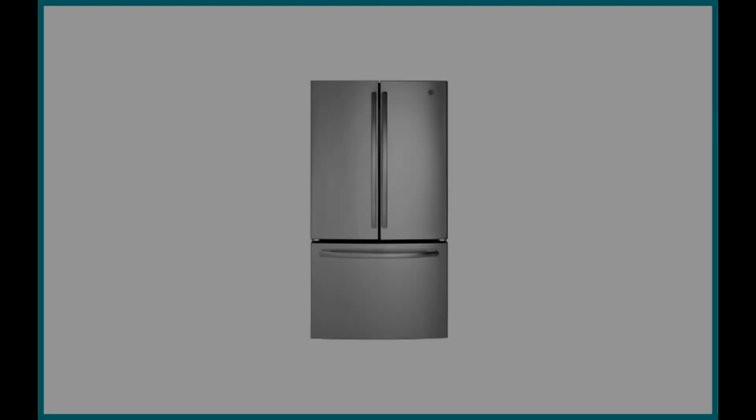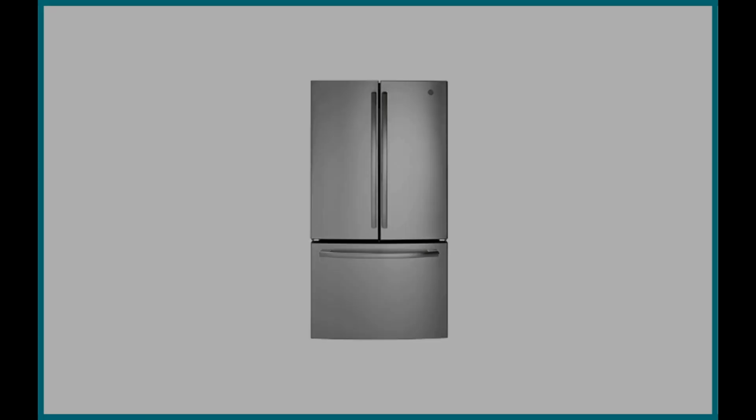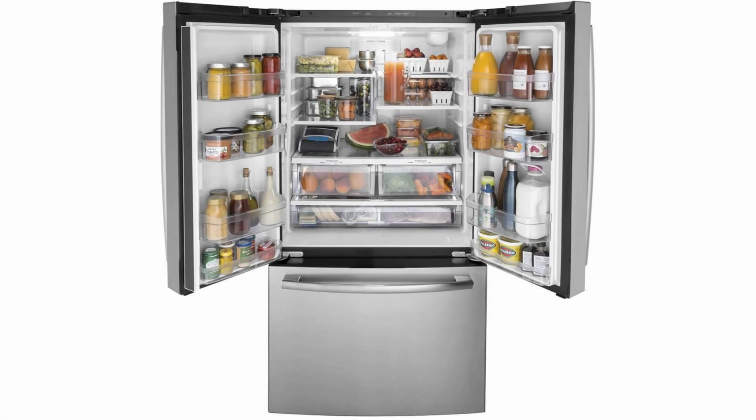Coming in at number 4, GE Appliances GE 26.7 cubic feet GNE27JSMSS French door refrigerator. GE is one of the most reliable refrigerator brands out there. The company has an excellent reputation because of its durable and functional products, and this model is no different. It would even be fair to say that this French door refrigerator is arguably the best GE bottom freezer refrigerator.